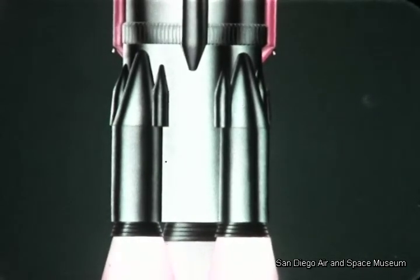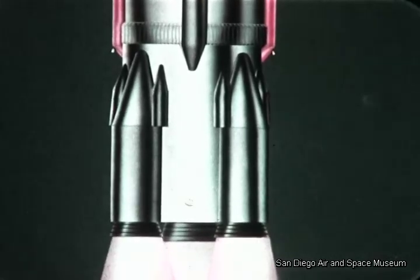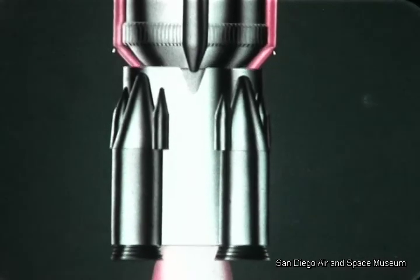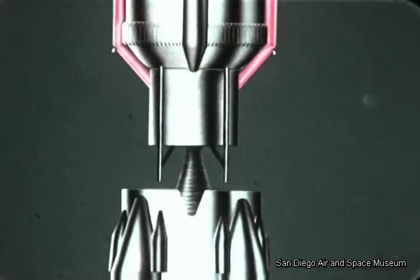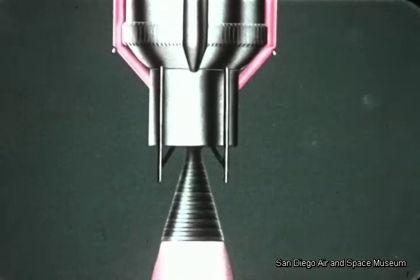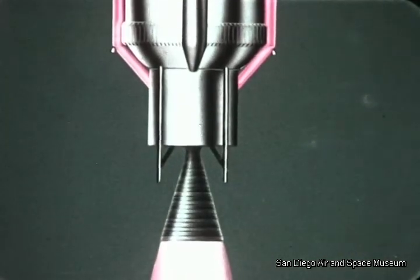The 4 outer motors are rigidly mounted in a booster unit, which is dropped after about 2 minutes of flight, leaving the center motor to provide sustaining propulsion for another 2 or 3 minutes. This is known as the 1 1/2 staging technique, and has the important advantage of permitting all motors to be started on the ground.